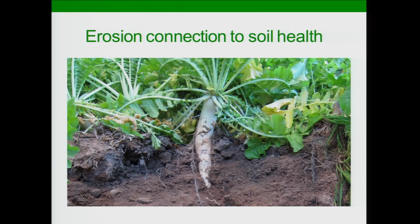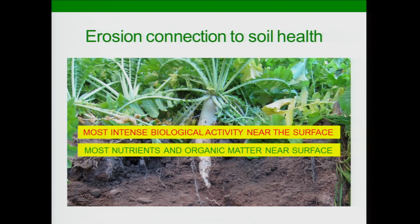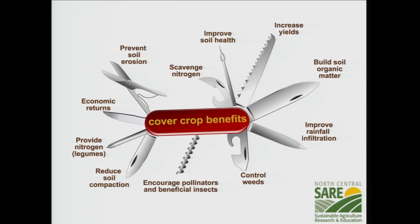So how does erosion connect to soil health? Yes, we don't want that, but what's the connection? Well, part of it is that our most intense biological activity is in that upper layer of the soil. This is something I just kind of caught on to this past year. I hadn't really thought about that. And so we don't want to lose that very top layer of soil because that's where we've got this concentrated biological activity. That's also where we've got our highest concentration of nutrients and organic matter, unless we're tilling the heck out of the soil, then yes, it would be more mixed up. So if we lose that top inch in a somewhat undisturbed system, we're losing not only biological activity, but a lot of nutrients and organic matter.